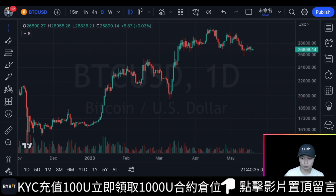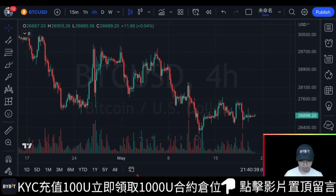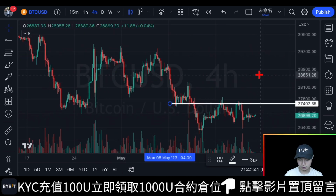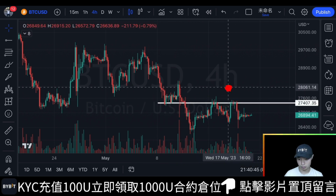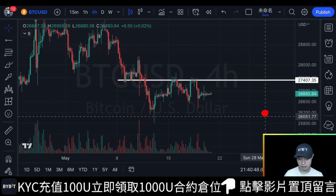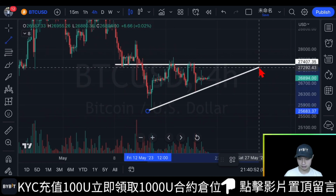Let's switch to the 4-hour time frame. Here, we can observe an S/R reversal as it served as support and resistance. The price tested the resistance twice, indicating the prevailing bearish sentiment. Here, we can plot a lower boundary. We'll have to wait and see how it unfolds.